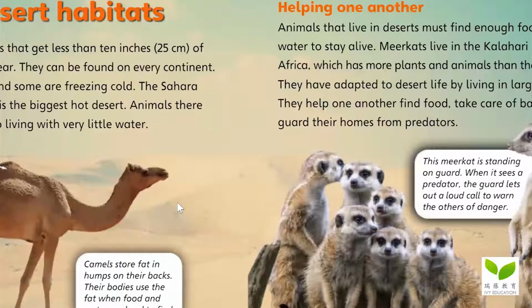Okay, Yolanda says they have less fur. William, they're immune to poison from the scorpions, exactly. Lisa, yes, its eyes are like sunglasses. It has those dark spots right underneath so it can see in that bright, bright sun. So I'm seeing these are physical adaptations. Very good. Did anybody see any behavioral adaptations that help them to survive? What are some of the things that they do that help them survive in the desert?